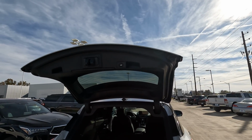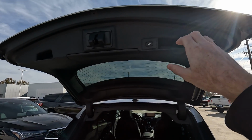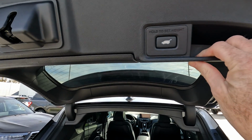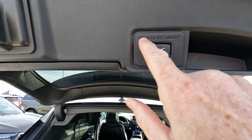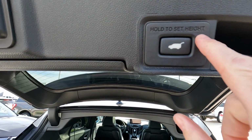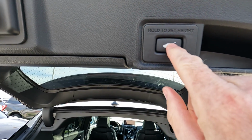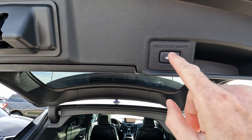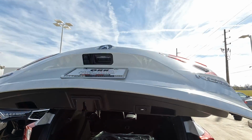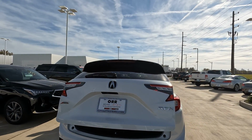And to save you some trouble for those who may not know, if you pull the door down and you need to change the height of this rear door, you'll notice it says hold to set height right here. And so what happens is we hold that and we listen for all the beeps. And when we open that door again, you'll notice the door will not go all the way up.